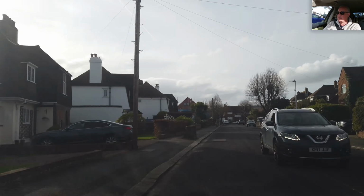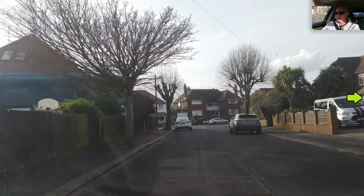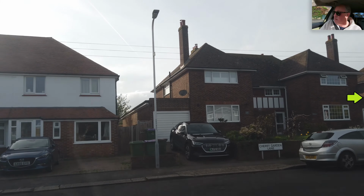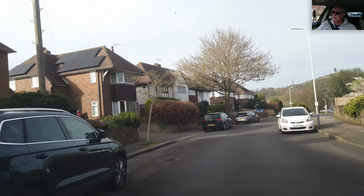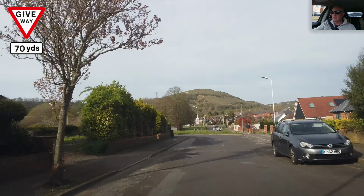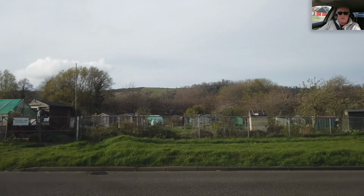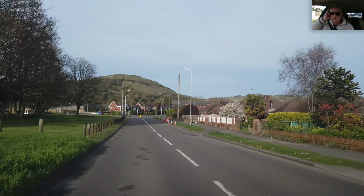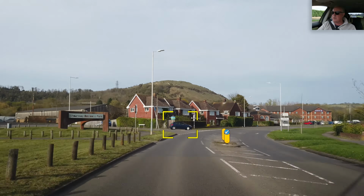Car in the middle of the road. At the junction, turn right. At the junction, turn right. Give way 70 yards. That was a lot of traffic. But I probably edited it out. Car doing a U-turn.